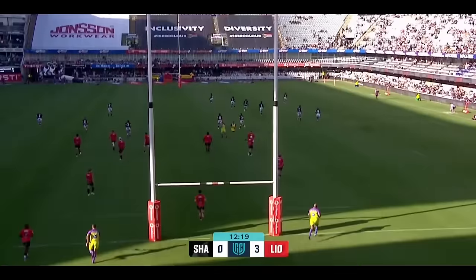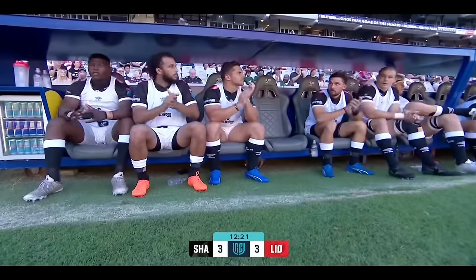Kerwin Bosch, straight and true. The Sharks draw level. It's 3 points apiece.